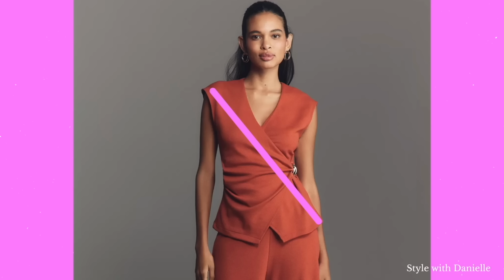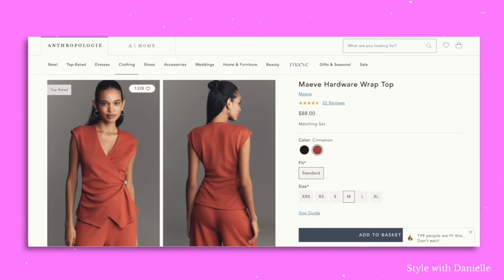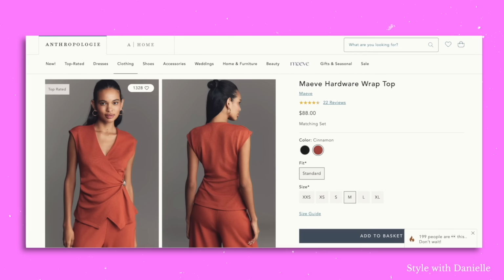Now, this wrap top from Anthro gives you a 2-in-1 sensation, because not only are you getting that diagonal with the wrap, but you're also getting that slimming motion with the ruching as well. So it's like a double team. It's like, boom, I'm gonna give you a diagonal line, but also boom, I'm gonna give you some ruching. And it looks super comfortable to wear, and it still gives you some structure.